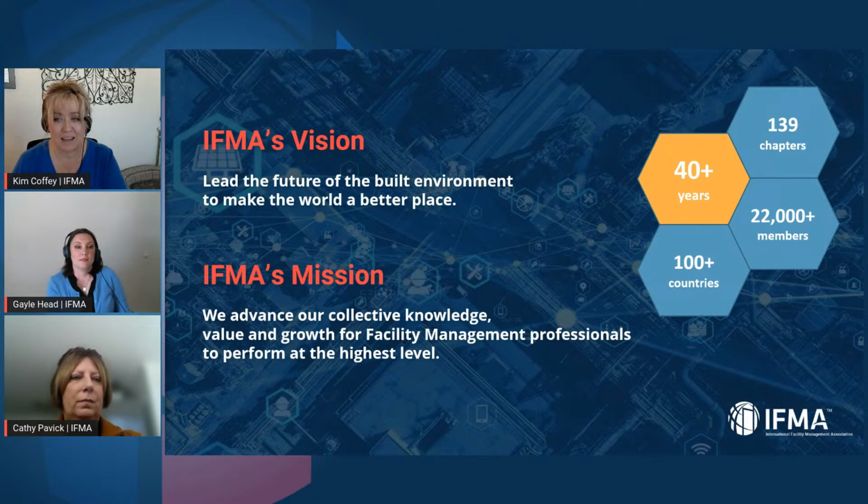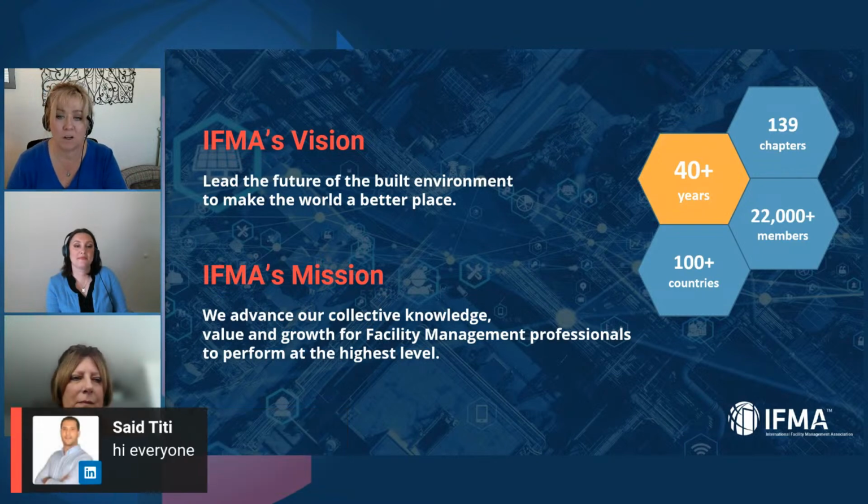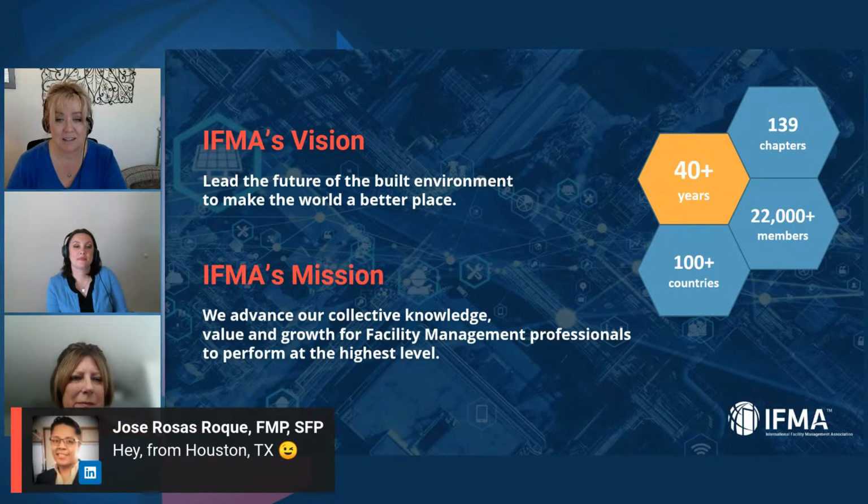And part of that is through, of course, sustainability. No matter where you are in the globe, that is a concern. Energy use, better management of all of our natural resources, and doing what we need to protect that planet. Next slide, please.